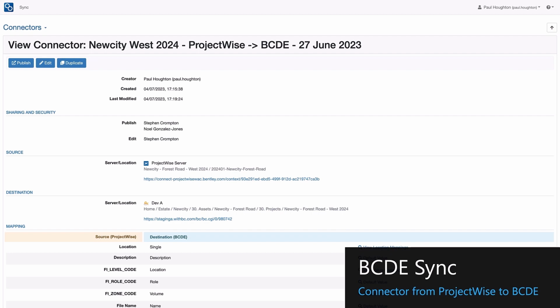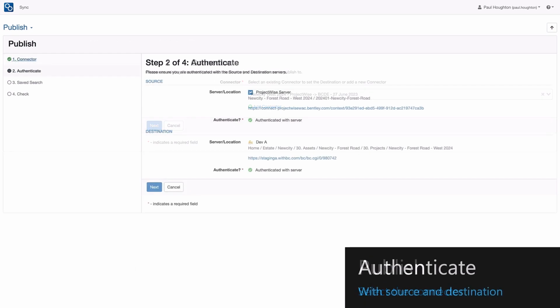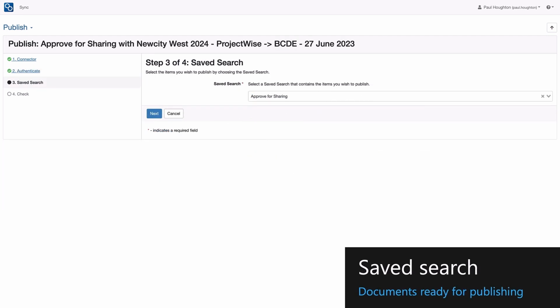And once you're ready, you can publish the information across. And this is a fairly straightforward process. You choose your connector. You make sure you're authenticated on the source and the destination. You pick the safe search that defines the documents that are ready to transfer.